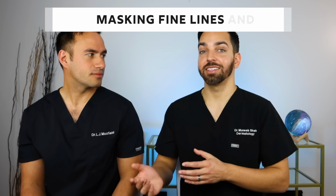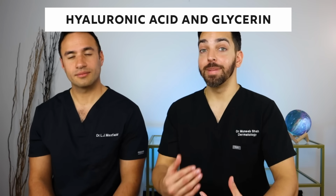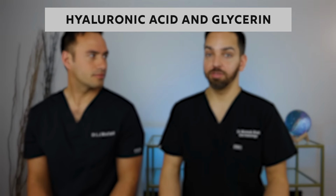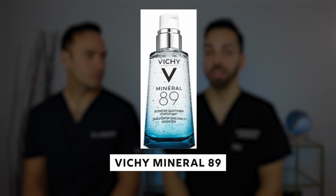The last thing in the anti-aging category would be sort of masking your fine lines and wrinkles. And so one of those things would be hyaluronic acid or glycerin, things that just kind of immediately plump the skin. We obviously like the Vichy Mineral 89 as an option, but there are a lot of hyaluronic acid products out there. You only need one, and just be aware that this is a temporary plumping effect on the skin. And so I actually prefer to use it in the morning for that reason.